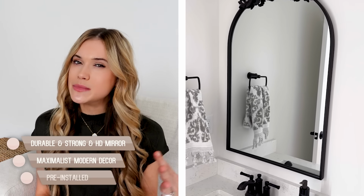Another item in our home that we constantly get compliments on is this Anthropologie inspired mirror. We have this down in our powder room, and it's just the most beautiful, elegant looking mirror for a fraction of the price. It does come in multiple metal finishes, but the quality is really nice, and it is, I would say, a medium to heavier weight.